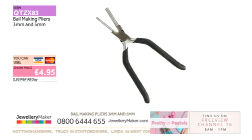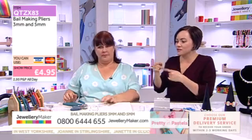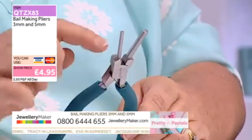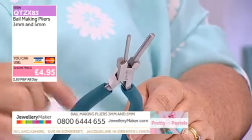Yeah, because I was finding that when I was trying to do the circles, the end of the head pins with the round nose, I was doing it at different levels. So one end would be one size, one would be another. Well, with that, it's uniform the whole way. I mean, round nose pliers are absolutely brilliant, and they allow you to move up and down, and you can alternate. And when you're experienced, you know exactly where to go. But bail making pliers take all the guesswork out for you, because you've got the same size all the way along the length of the jaw, so it doesn't matter where.